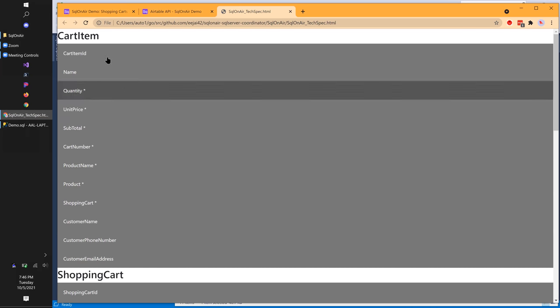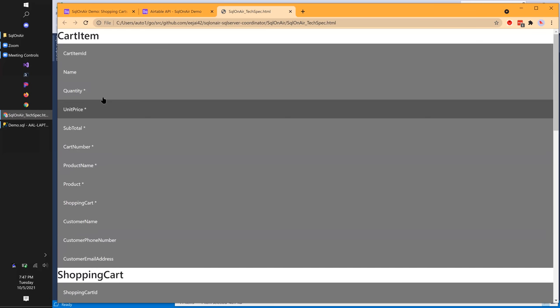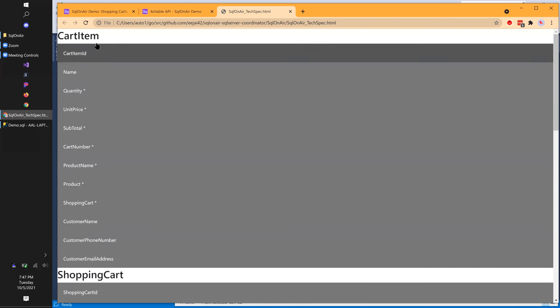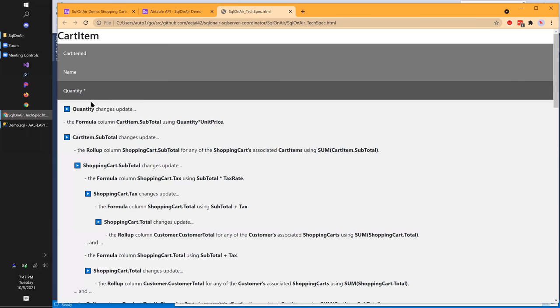But you end up with a system. So this is the data model. This is a cart item. Every one of these fields that has a star next to it has a related cascading function that has to be implemented. So for example, if you change the quantity of a particular product in a shopping cart, that means you then have to update the subtotal for that cart item. Anytime you update the subtotal for the cart item, you then have to update the subtotal for the whole cart. When you update the subtotal for the whole cart, you have to recalculate the tax, which then means you have to recalculate the total for that cart.